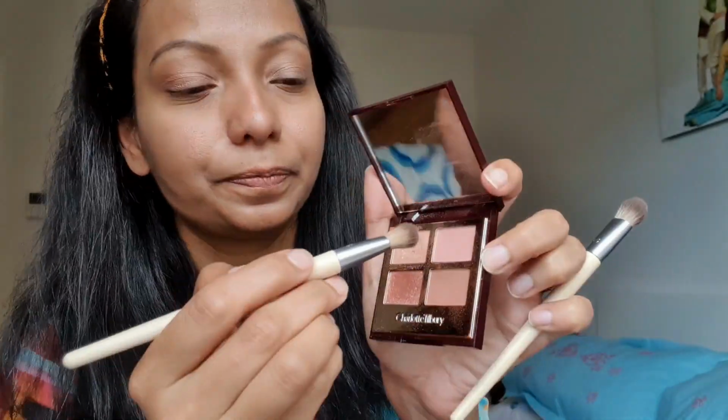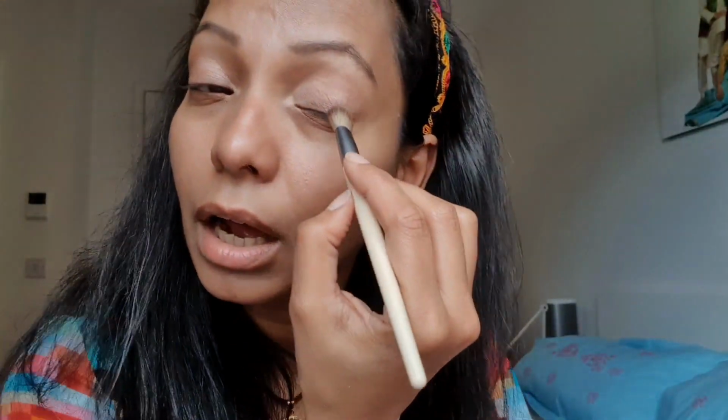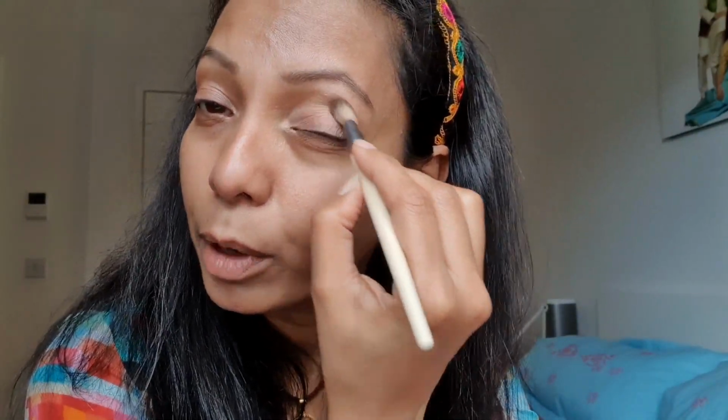Once the general application is done, I'm going to build up the color because, as I mentioned before, I'm used to really dark smoky eyes and this is way out of my comfort zone. So I'm just trying to come to a compromise. I do love how creamy it is, I won't lie. It certainly blends better than the MAC eyeshadows or the Bobbi Brown eyeshadows that I have.